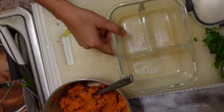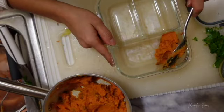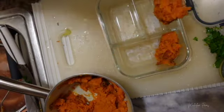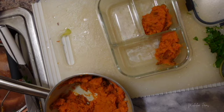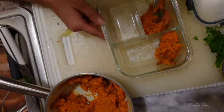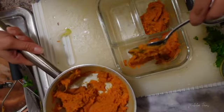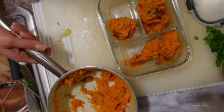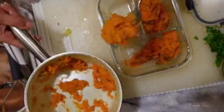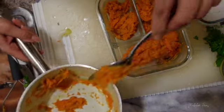Okay, so again, we have this awesome container, and what I'll do is I'll just put some sweet potato. I haven't tried this yet, so it might be better to separate them since it's a lot. That's what I'll do, because it would be too small of a portion to put everything. I was going to try to put the fish, the mashed potatoes and the beans all together, like prepare the whole little mini dish, but it's just going to be too much.